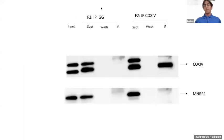So this is the immunoprecipitation, and as you can see, the IgG is used as a control, and then the COX4 is the data I'm looking for. So as you can see, there's COX4 present in the input, which shows that there's COX4 in the F2 cell line, and then there's also COX4 in the IP. However, in the IP, there's no MNR1, showing that when I found the COX4, there was no MNR1 bound to it.